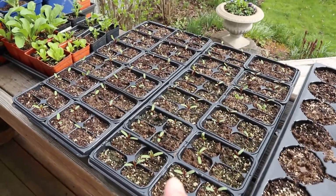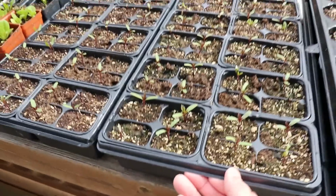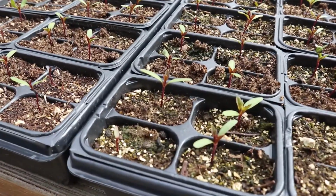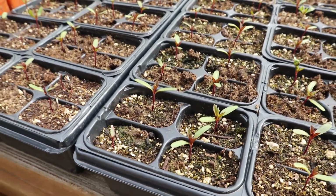Over here we have marigolds. So I reused these little containers. These had pansies in them. I got them to germinate inside where it was warmer, and then they're spending time out here.